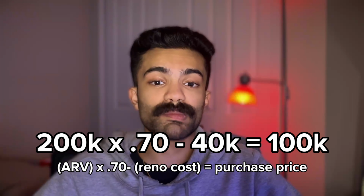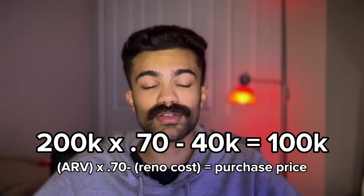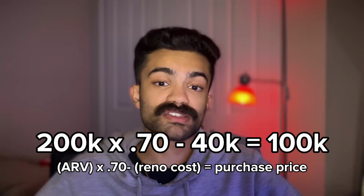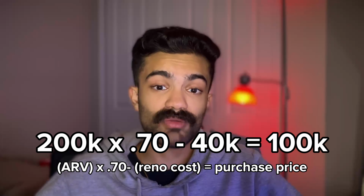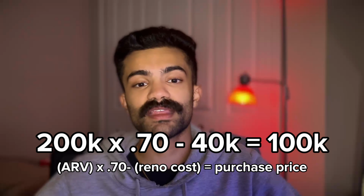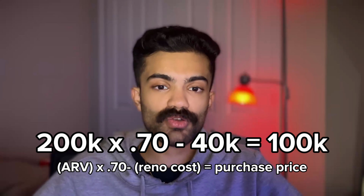So how do you know what price to buy the property at and see if it's worth it? It's not going to be $160K because you're going to be selling for $200K. You have selling costs, holding costs, and you're going to be under. The correct price is $100K, and this is how I get to that number. $200K times 70% gets you $140,000. Now, after $140,000, you subtract the $40,000 of renovations, and you get $100,000. So if you're going to be buying a flip where there's $40,000 of renovations and it's going to be selling for $200K, you should buy that property for no more than $100,000. If you can get it for less, even better for you. So that's the general rule for the ARV.